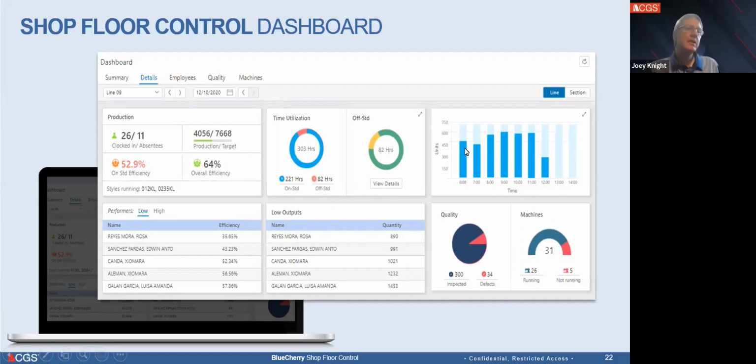So your production here shows you every hour, your target and your goal, your quality numbers, your low outputs in terms of units, and your low output performers. And also, it doesn't show it here, but it'll show you your high performers as well.